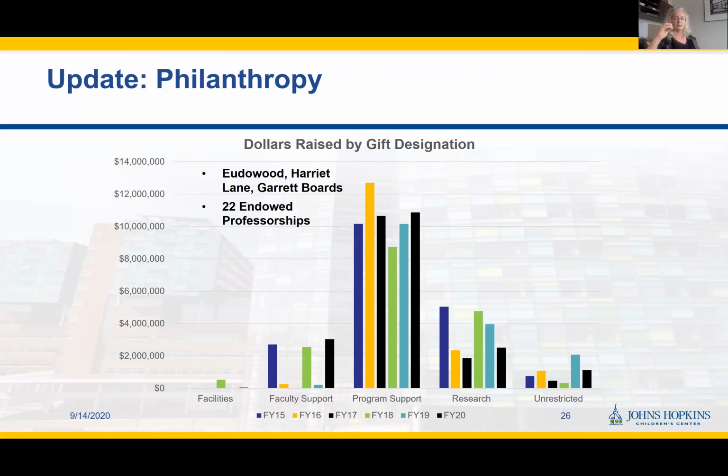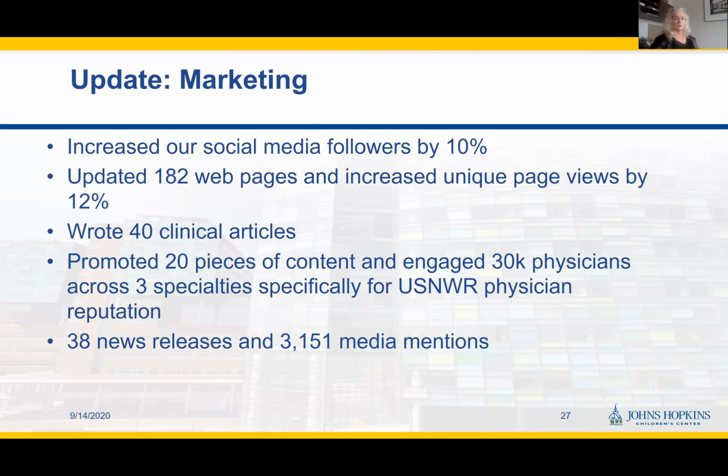This is the dollars raised by Philanthropy, so we'll hear a little bit more about the professorships as we mentioned, but strong support still from the Udawood and Harriet Lane and Garrett boards. I appreciate very much the work of Allison Baker and her team in terms of pushing development and getting the continued philanthropy. It makes such a difference to the work we're doing.